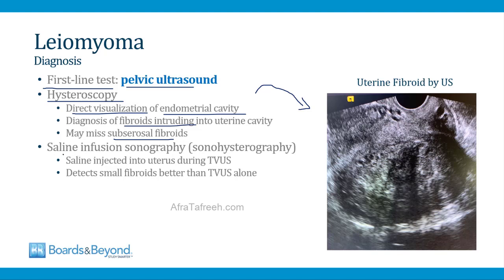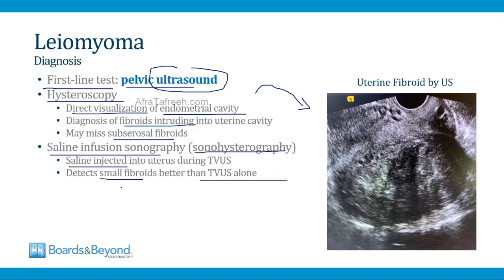Another option for diagnosis is saline infusion sonography, also known as sonohysterography. This is also an ultrasound technique, but during a transvaginal ultrasound you inject saline into the uterine cavity, and this gives you better visualization, and it detects small fibroids better than transvaginal ultrasound alone.